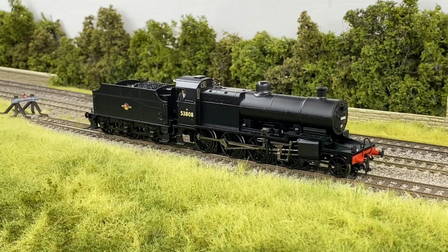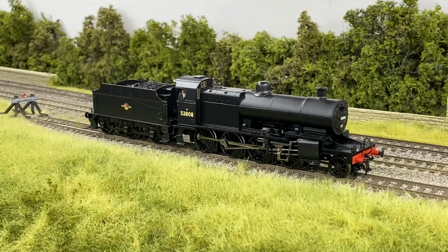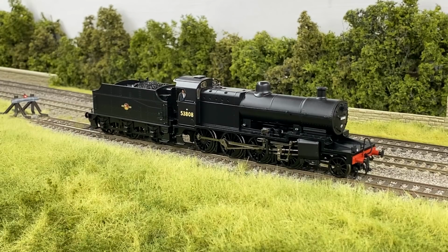So you can represent either a locomotive at the front of a heavy train or one working gently with a lighter load. Function 6 provides the coal shoveling sound. Function 7 provides a blower sound. Function 8 is like cylinder drain cocks. Function 9 is the guard's whistle. Function 10 is the injector.